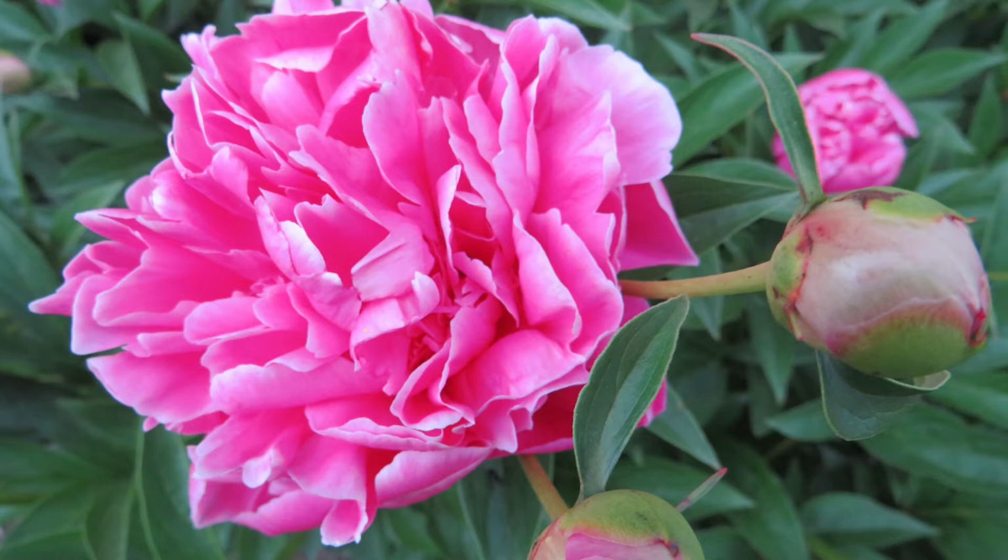After the flowers are finished, they'll get big seed pods on them. It's a good idea to just chop those off and discard them. You don't need them to spread the plant. The plant will die back every year to the ground, but it'll come up in the spring even bigger than the year before as it spreads in its roots underground.